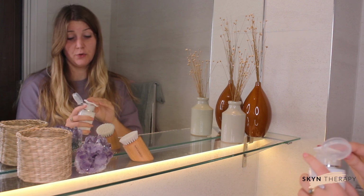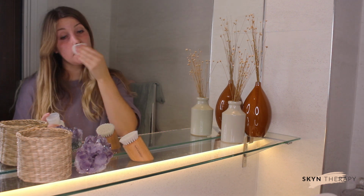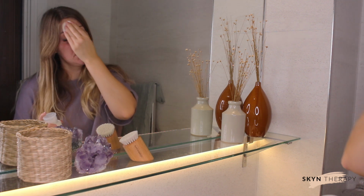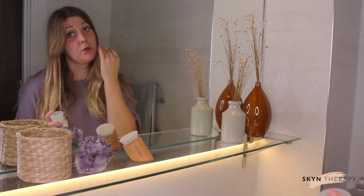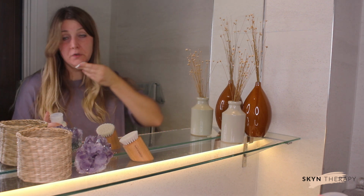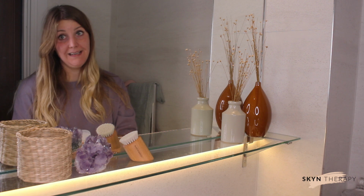So just make sure you remove all your makeup, everything from foundation, and even if you don't wear foundation or much makeup, it's good to wipe it all over and get rid of things like pollution. I would hope that you've been wearing SPF during the day as well, so make sure you've removed all traces of SPF, or as much as you can, prior to your main cleanse.